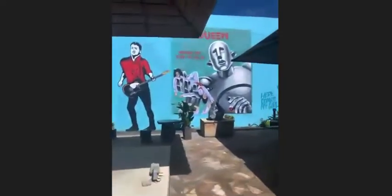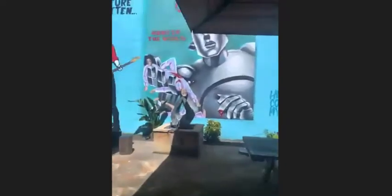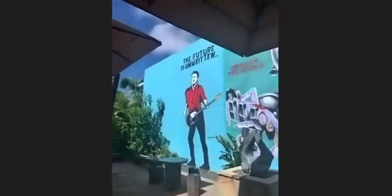We also have a lot of murals here. The guy that does most of my murals is Funky Paint. He's located down in Boca Raton. We got Chris Cornell, which is our main guy that we like. Got a little Tom Petty for you here. Got a little Queen over here for you. And then we have the Clash over here at the end.